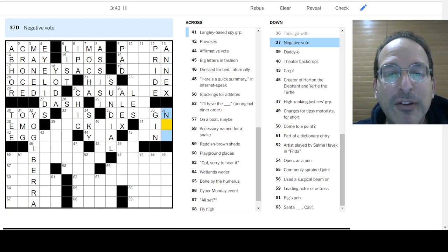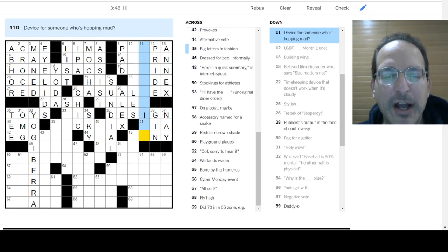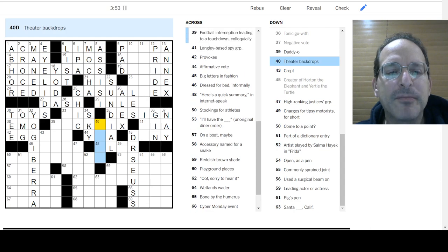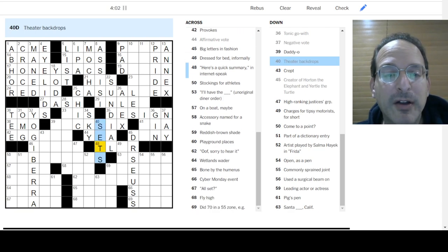Negative vote is nay. Oh, this is design. Okay, so this is design. This could be Rhea or Via or many. Horton, though, that's Dr. Seuss. S-E-U, that's how he spells it, right? What is this? Something mix. It's got to be something mix. Theater backdrops are sets. Oh, it could be like pick six. Oh, yay, that we have.